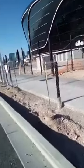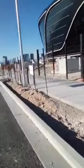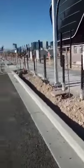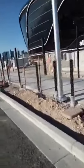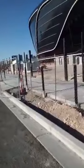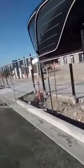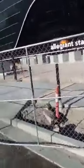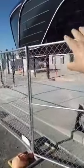I'm assuming they're going to put fencing around this. This is going to be electrical boxes and stuff like that, breakers and so on. So it's kind of ugly. As you see, they're putting bars right here, so they're going to fence it off. There's a driveway so that people can come right here and deal with the electrical stuff, whatever they need to work on.